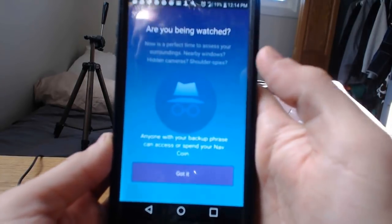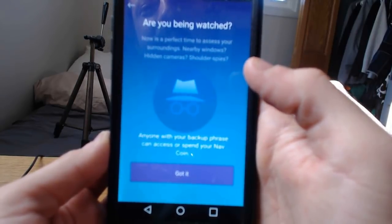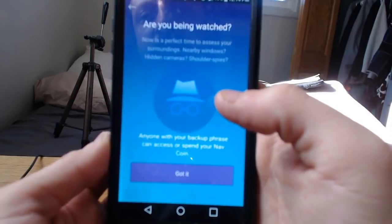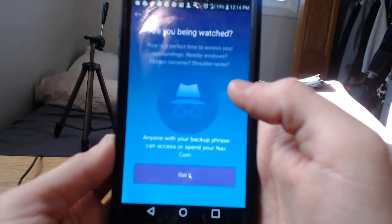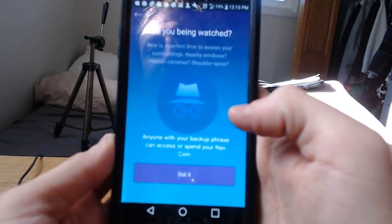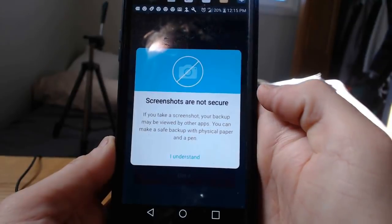And this part's kind of funny. This is one of my favorite screens of getting everything set up. So, are you being watched? This is a perfect time to assess your surroundings, nearby windows, hidden cameras, and even shoulder spies. Anyone with your backup phrase can access or spend your NavCoins. Okay, we got it.